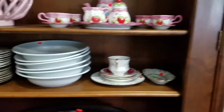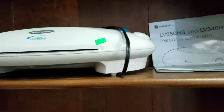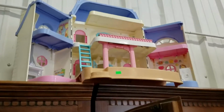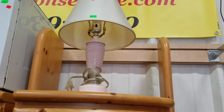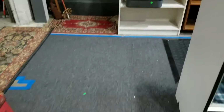We got some miscellaneous stuff here. We got the strawberry shortcake tea set. We got a personal laminator. This thing's a beauty too. That's a nice piece. Got the cardboard blocks we'll be selling. We got the toy house there. We got another carry-on bag. Matches one we sold last time too. It's ironic. Then we got a nice under cabinet microwave. Got a nice little hobnail lamp. Bird cage. We got some stuff over here too.